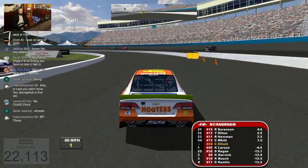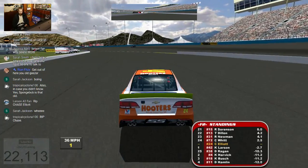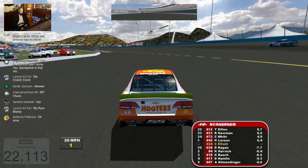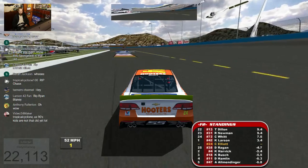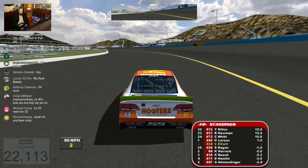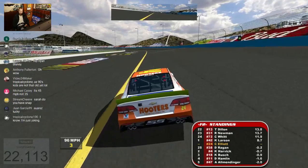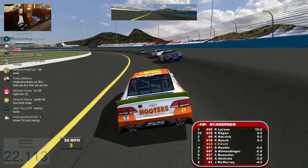Okay, you're clear of pit. I think so, yeah, no black flag. Alright, where's Hamlin? 13 seconds back. Man, Larson just way ahead of the rest of the field, like usual. Six seconds back. Just waiting for Hamlin to catch up. Here he is.